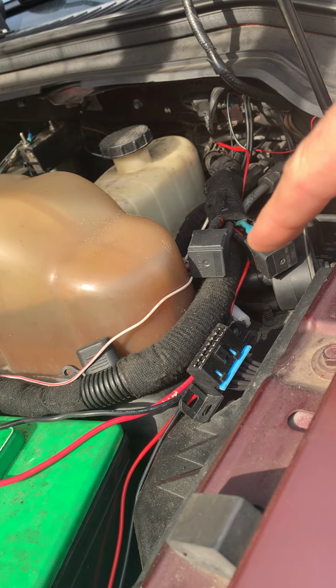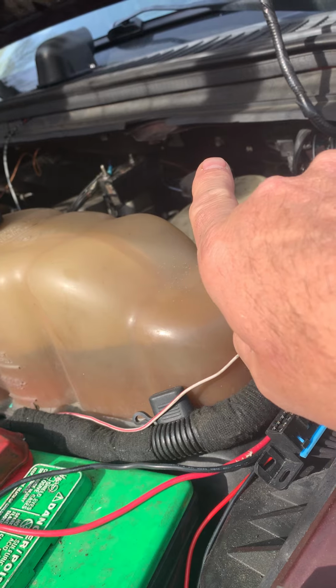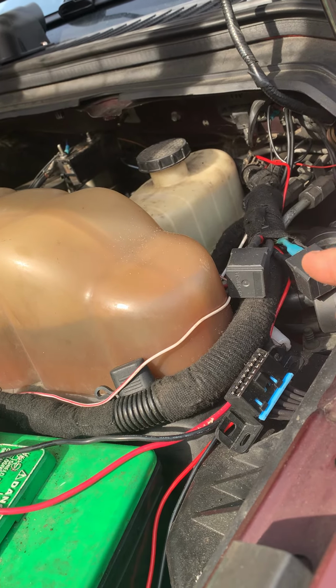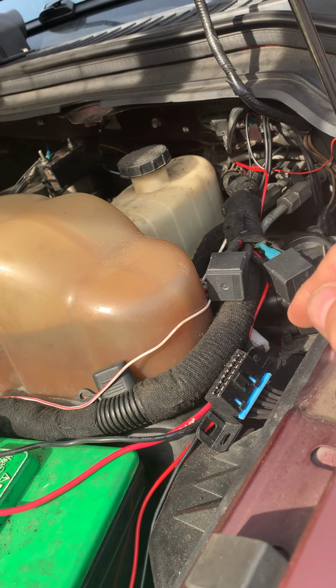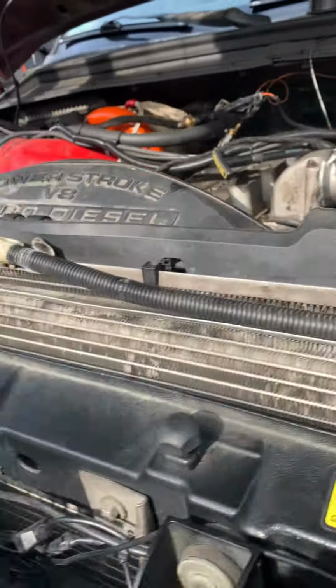This fall I'll probably get a nice fuse box and mount it somewhere, maybe over here somewhere on the firewall, and get all this stuff straightened up. But all of this is reliable, and I've got several hundred miles on it. Everything's good. So you know, we're good with that. All right, let's see what else we got.